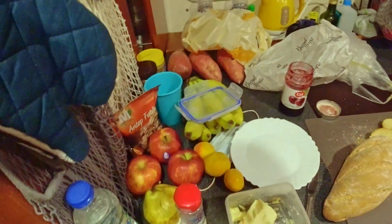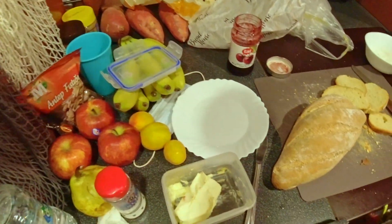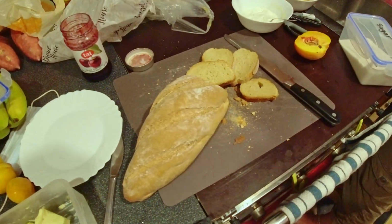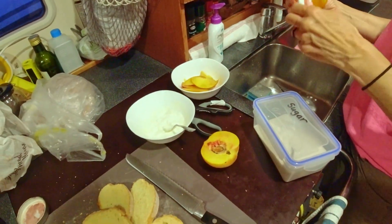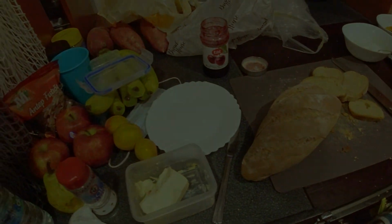A feast. We haven't had fresh veggies and stuff for almost a week, and fruit and fresh bread and peaches and cream. Peaches and cream! Yum, yum, yum.